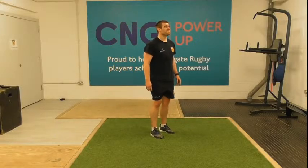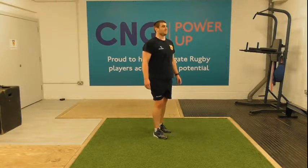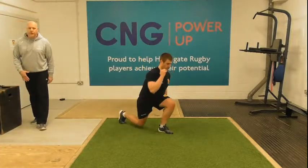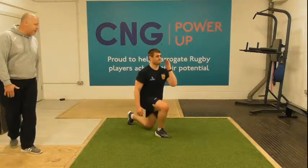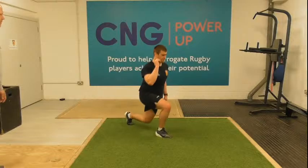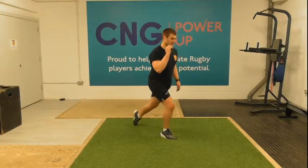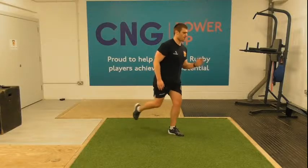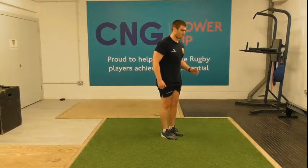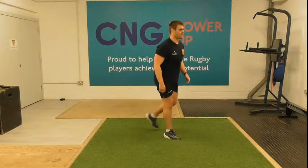Okay, nice deep breaths, getting the breath back, getting the heart rate down. Moving in 3, 2, 1, off we go. Again, stepping back. On the lead leg, drive ourselves back into standing position. Both knees bending through 90. Control the rhythm. Focusing and just getting through as many reps as you can.